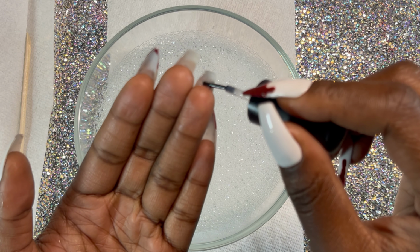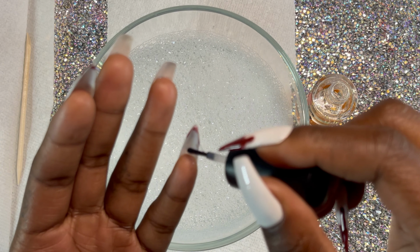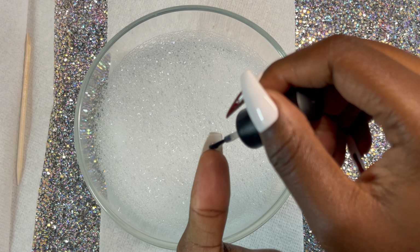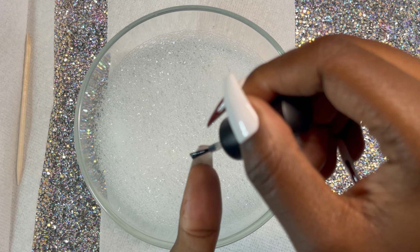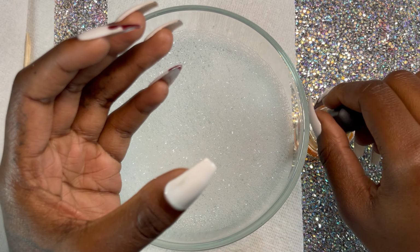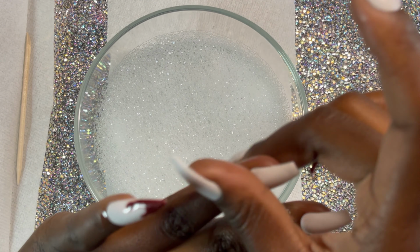Plus I use the KDS glue, and when the hot water meets the glue, it starts to lift because all the elements of it are breaking down because of the water, the soap, and the cuticle oil. So I'm just gonna, oops, oopsie. All right, so I'm just gonna massage that into the inside and the outside, just to really loosen that up.